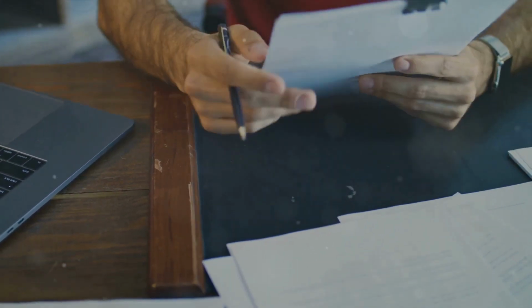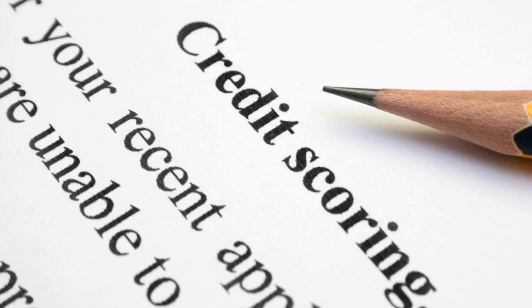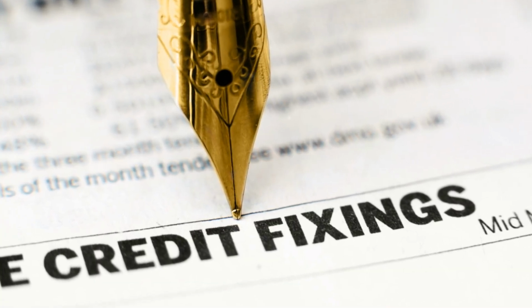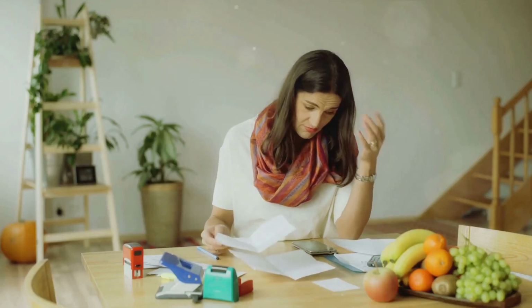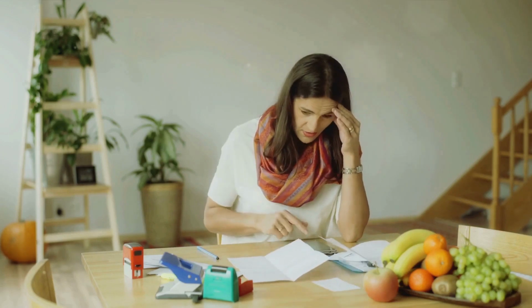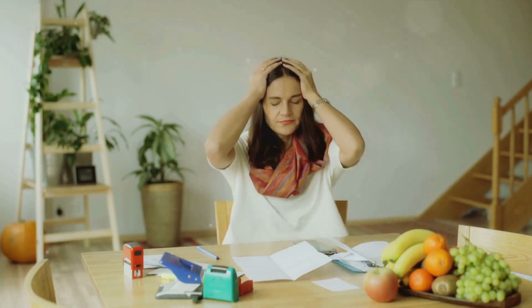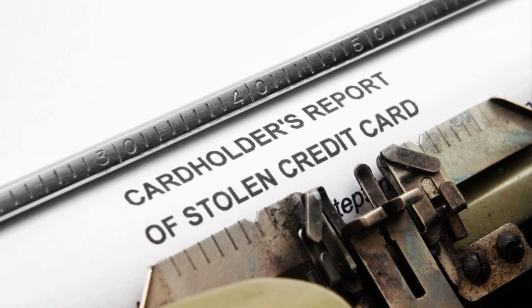It's crucial to review this report meticulously. Look for any errors that could be negatively impacting your score. Sometimes, a simple mistake like a misspelled name or a wrong address can affect your credit score. So, take a moment, get your credit report, and understand it. This is your starting point.